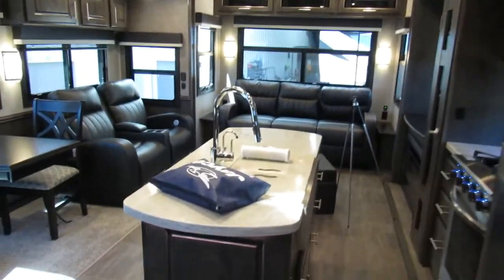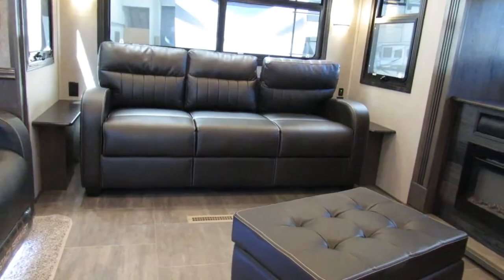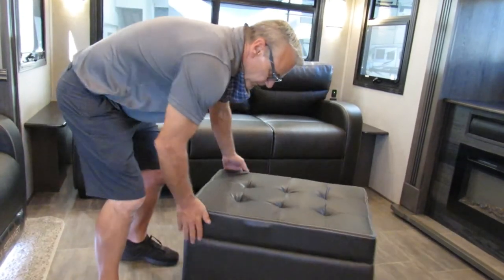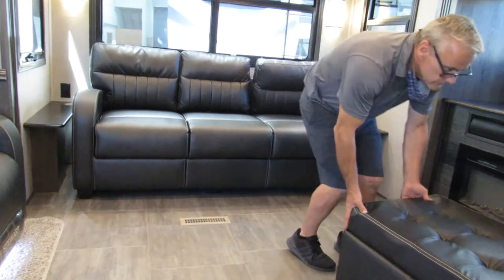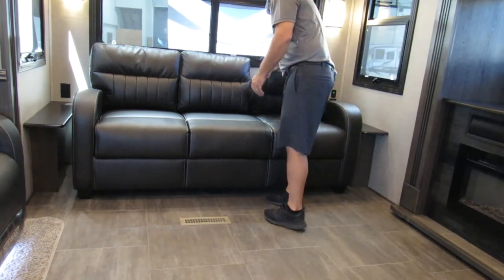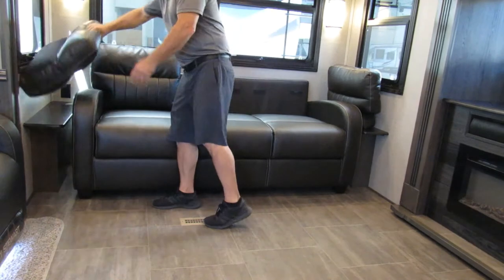I would like to show you how to set up your sofa real quick. Change it into a bed. Take note that this ottoman is also a storage. Now change this into a bed. Simply remove the back cushions.